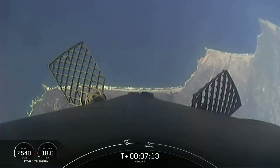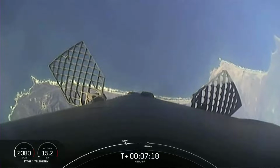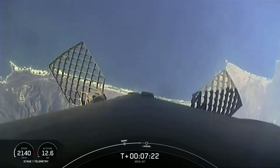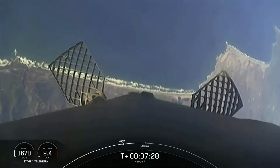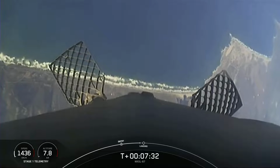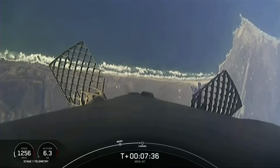The next burn we have is the landing burn. During the first stage landing burn, a single Merlin engine, the center engine, will relight and slow the vehicle down. Stage 1 FTS is saved. If you look closely, you should be able to not only see our landing zone, but our launch site as well. Stage 2 FTS is saved. The landing zone is pretty close to our launch pad.